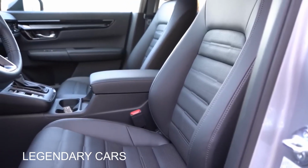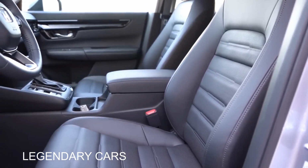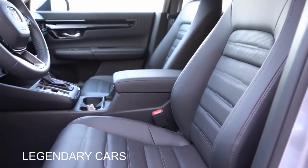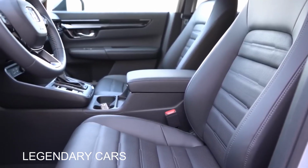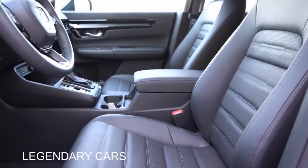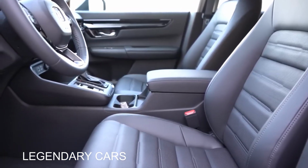Heated front seats do come standard on all trim levels. Cloth seating for the EX and Sport Hybrid. Leather seating for the EXL and Sport Touring Hybrid trims. Power adjustable passenger seat for the EXL and Sport Touring again. And memory settings again for the EXL and Sport Touring for up to 2 different drivers found here on the driver's side door.